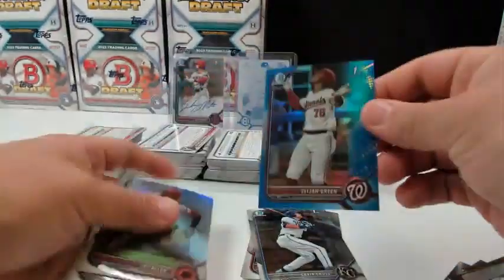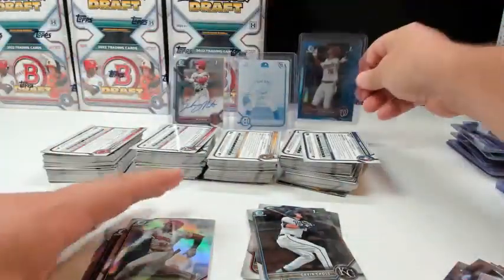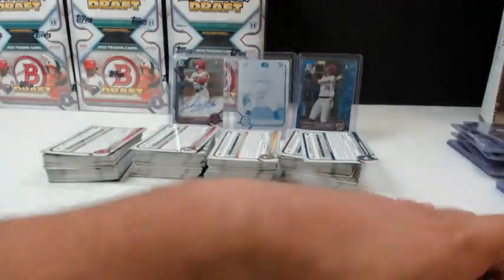Got an Elijah Green blue refractor, so we're heating up. We are officially heating up. This is a blue refractor to 150, 73 of 150. So now we are heating up. The heat is on.